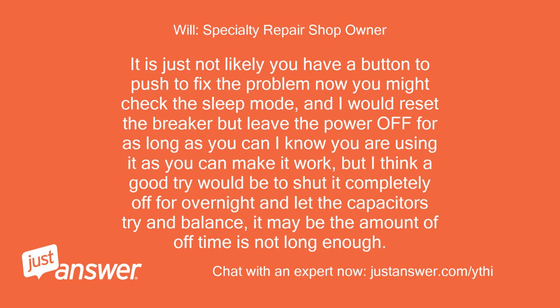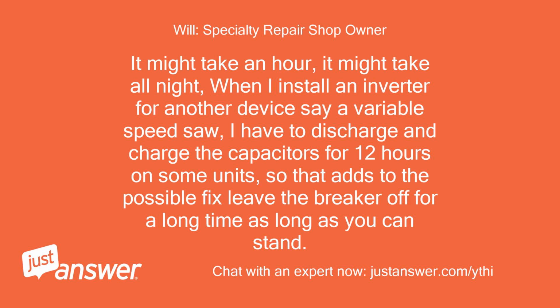You might check the sleep mode, and I would reset the breaker but leave the power off for as long as you can. I know you are using it as you can make it work, but I think a good try would be to shut it completely off overnight and let the capacitors try and balance. It may be the amount of off time is not long enough. It might take an hour, it might take all night. When I install an inverter for another device, say a variable speed saw, I have to discharge and charge the capacitors for 12 hours on some units, so that adds to the possible fix. Leave the breaker off for a long time, as long as you can stand.